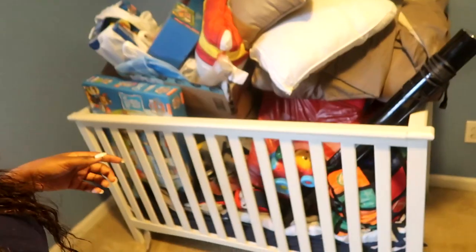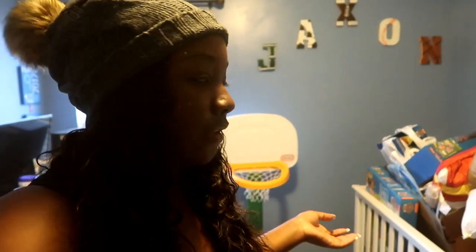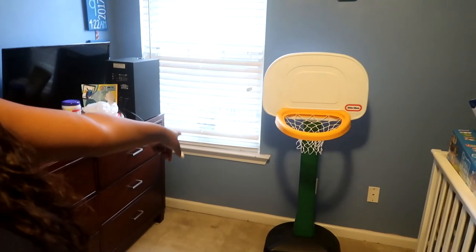Anyways, today I'm going to be decorating Jaxon's room into more of a toddler room, except the crib. You can see right here, we're going to keep that because Jaxon is a wild sleeper and he's not ready for a toddler bed, and I don't want him rolling off the bed hurting himself. As you can see, we got our carpet cleaned, so I had to do that before I started decorating his room, just to make sure everything was clean. Right now I'm just going to wipe down his crib and then wipe down the dresser and the window sill. Before I get started with decorating the room, let me show y'all everything that I've bought.